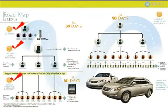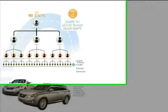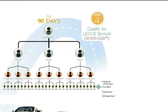Okay, so we've covered the first 3 steps, and we're almost on our way to finishing off getting that Lexus. And this next part is really exciting, because when you look at it, it looks like, oh my gosh, how am I going to do that? But I don't want you to get hung up in structure. So let's just take a look at the next step. You can see, obviously, Lexus step number 4 is to get $12,500 in GPV.